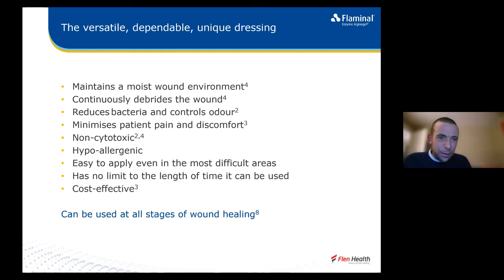Flaminal is cost effective for a number of reasons. We have cost effectiveness data and information that we can present to procurement and medicines management. But when we're looking at a patient setting, there is no waste associated with Flaminal. When you open the tube of Flaminal and recap it, Flaminal self-sterilises, and as long as it is within its 2-year expiration date, it is completely safe to use. In terms of cost effectiveness, you can also use it indefinitely, and we can look at reducing the frequency of the dressing changes as well, freeing up your time as healthcare professionals.